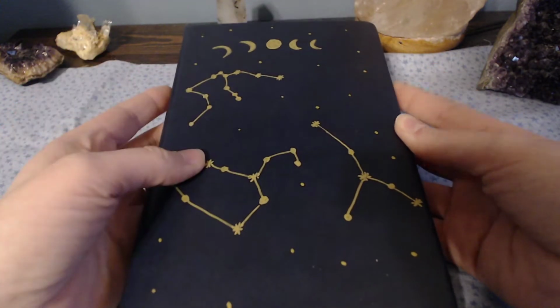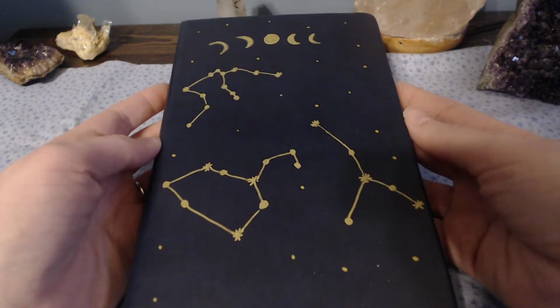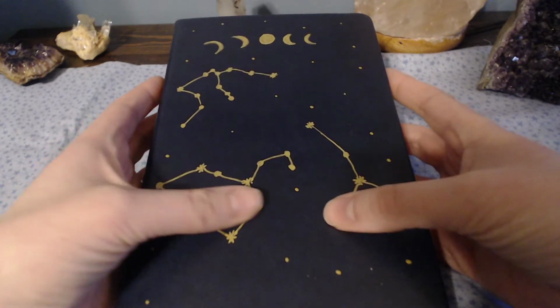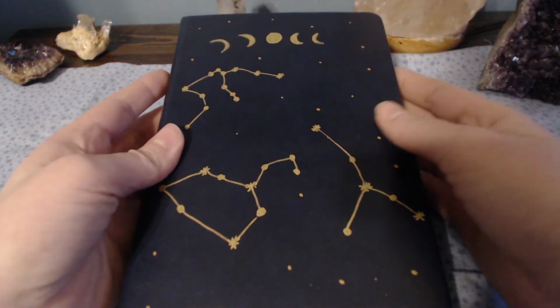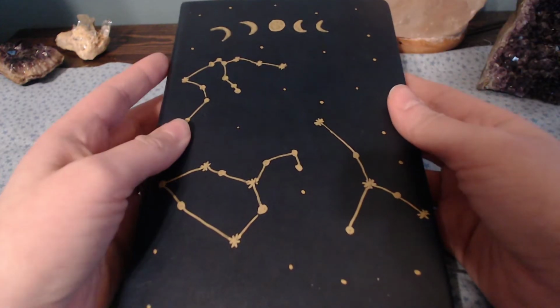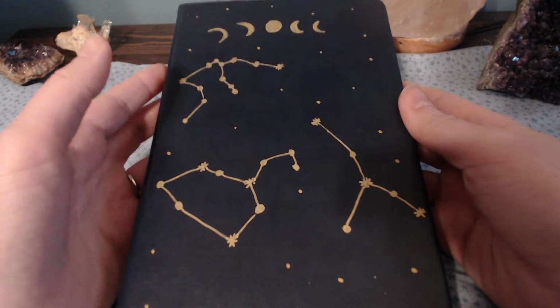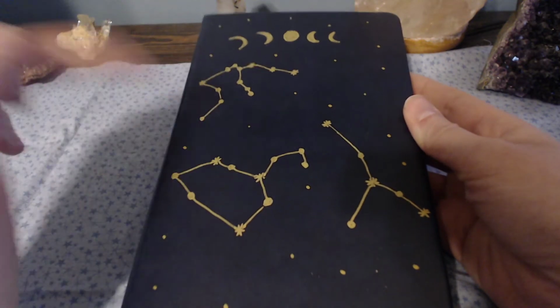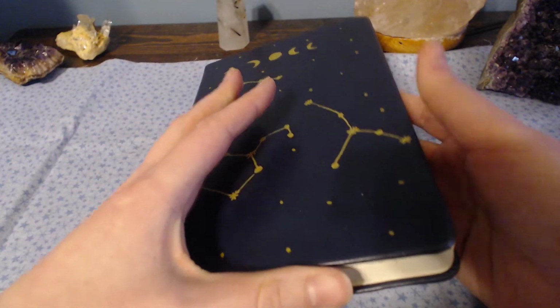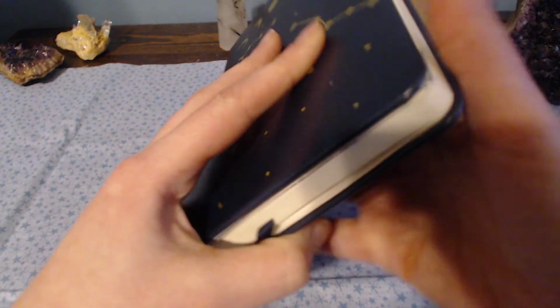So I decorated the cover, which I did get this idea from Dawn Michelle over at Boho Tarot. She uses paint markers, which is something that I used as well. And I just did the moon phases, which are a little lopsided, but whatever. The constellations are the 3 main constellations for my birth chart. I have my sun sign in Aquarius, my moon sign in Cancer, and my rising in Leo. So I thought that was kind of fun. I'll probably decorate the back too, just with more stars and stuff, but we'll see.